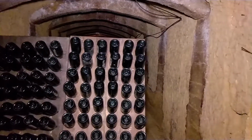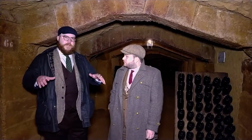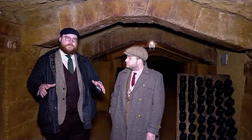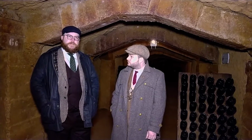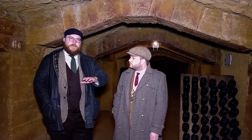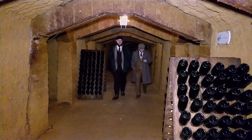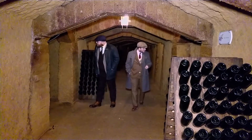Because everything had to be done by hand, such as the riddling, removing, and stacking of the bottles, they started to find it quite complicated to carry on using this area. Because this actually only had a capacity of about 500,000 bottles, and annually they can produce up to 430,000 bottles. So in 2010, they dug out a new facility that we're going to go and see a little bit later on, with a capacity of around 1.5 million bottles.